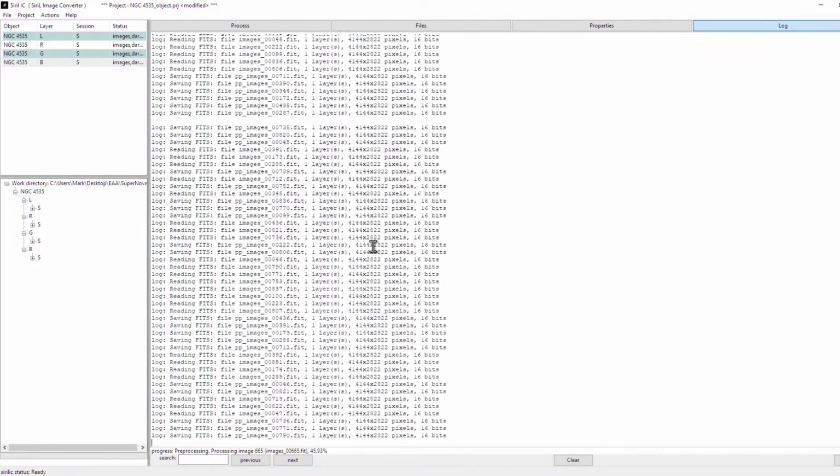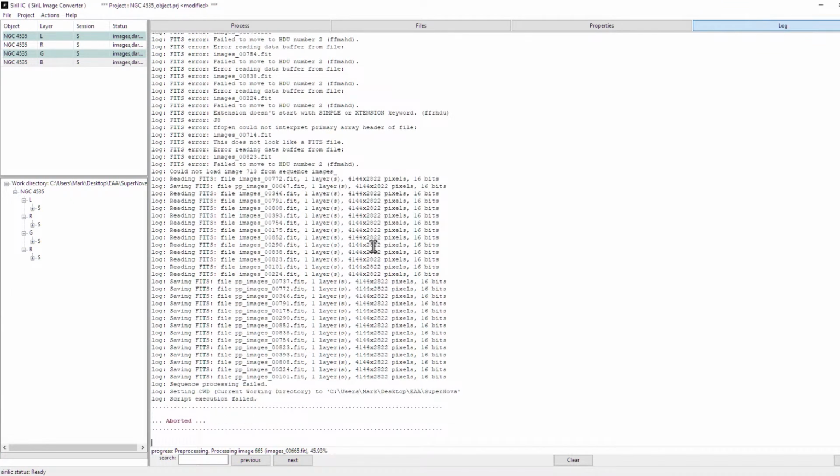If you're just joining and you're not familiar with the data that I'm stacking, I did a previous live stream where I imaged NGC 4535, which is a galaxy, and I think it's an interesting looking galaxy.